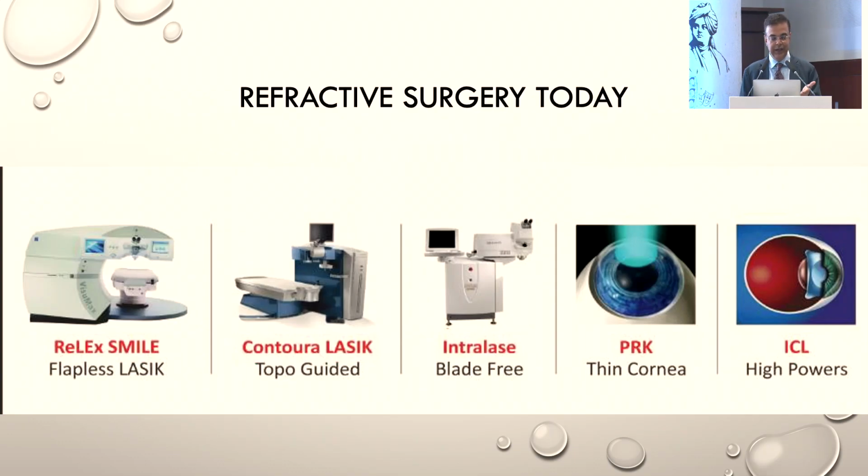Now when I write Smile, this slide is probably more than a year back, when there was only one lenticule procedure. Now we have several. There is Atos, there is Elita, and they've all taken a lot of interest. Almost all manufacturers have got into the Kalex technique or the lenticule removal procedures, and they are gaining ground because of a lot of advantages. In my practice, almost 70% is now lenticule extraction.